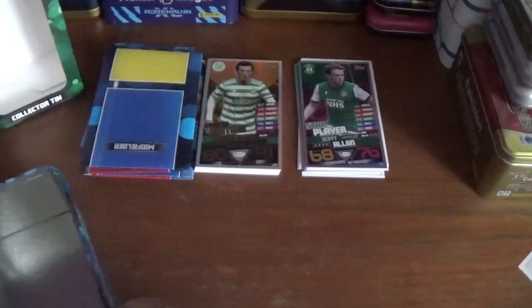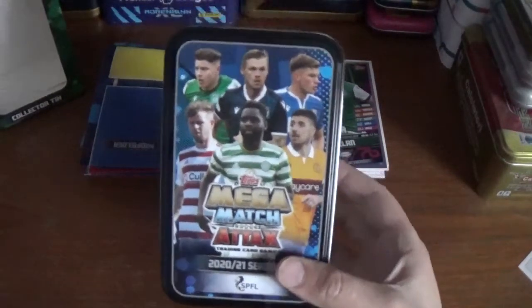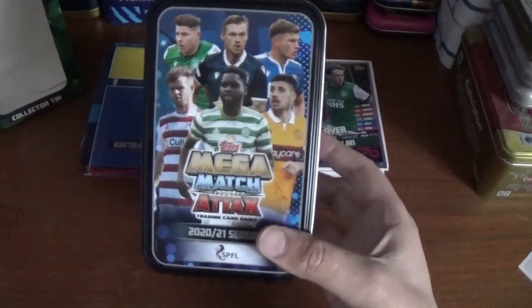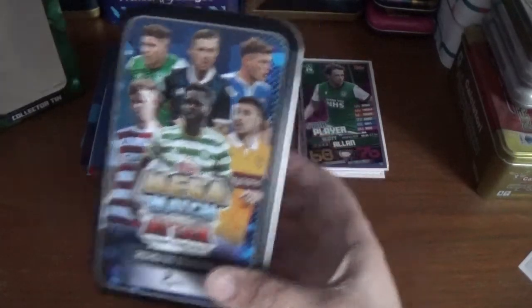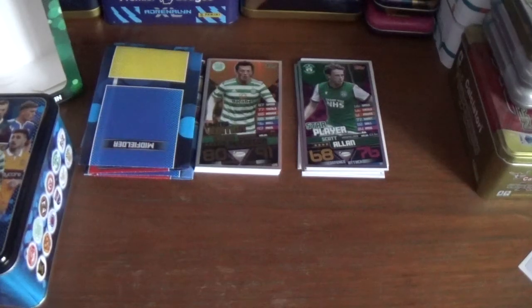So, I hope you've enjoyed this opening and review of the October Tour Bundle. A Celtic Mega Match Attax tin for the brand new 2021 season TOPPS Mega Match Attax for the SPFL, the Scottish Premier League, of course, where you get 21 cards, all XL Mega cards, a game guide and a pitch inside the tin, all for £12, not including shipping on the TOPPS.com website. There is also, as previously mentioned, a Rangers Edition tin and individual packs and a booster box, but no binder or starter pack as of yet. Whether there will be one, I don't know.